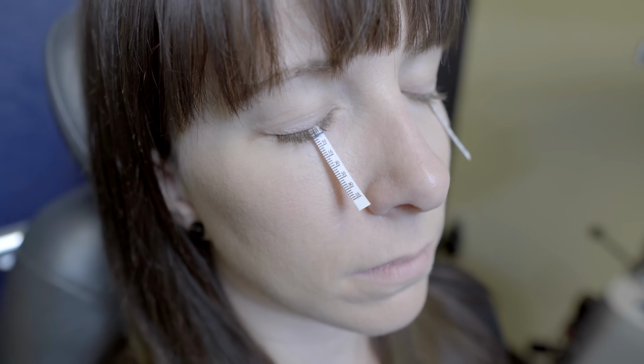Now, from here, the next part in dry eye testing is legitimately measuring the quantity of tears that somebody produces. Historically, there have been 2 tests used primarily in research to measure the quantity of tears.